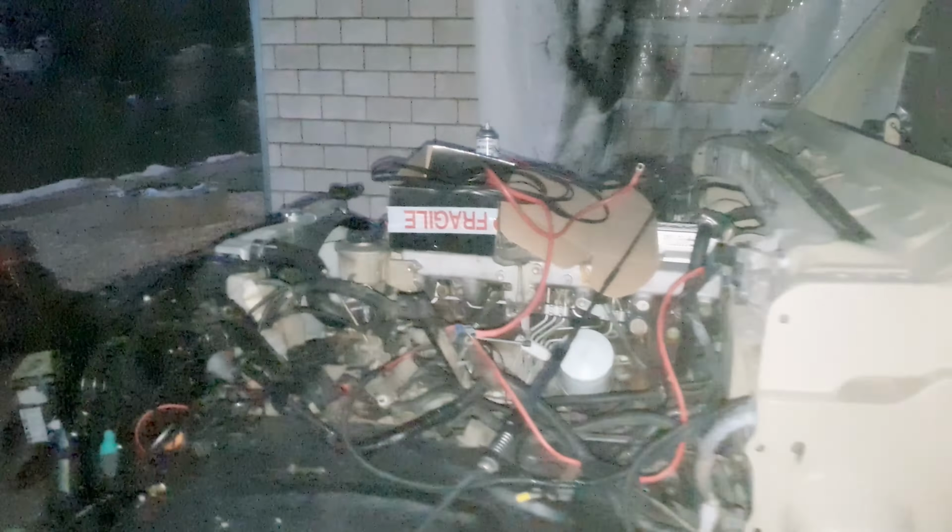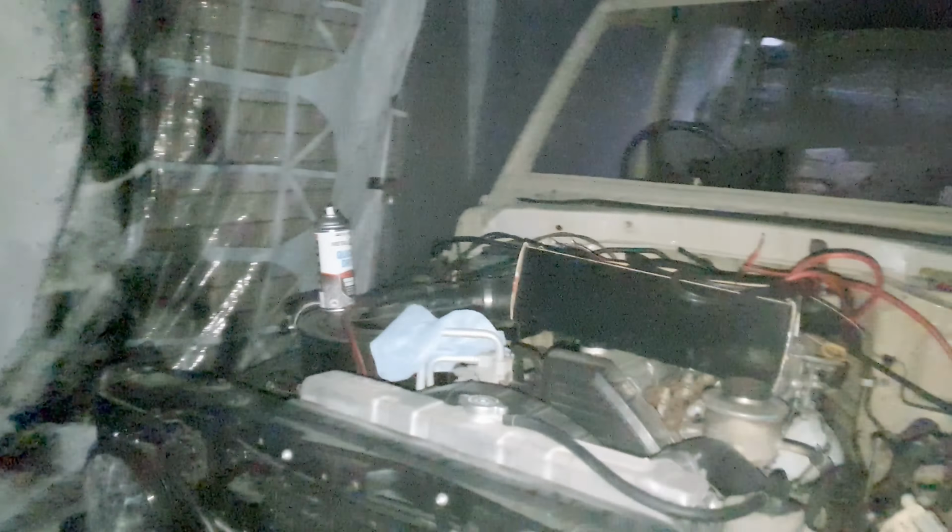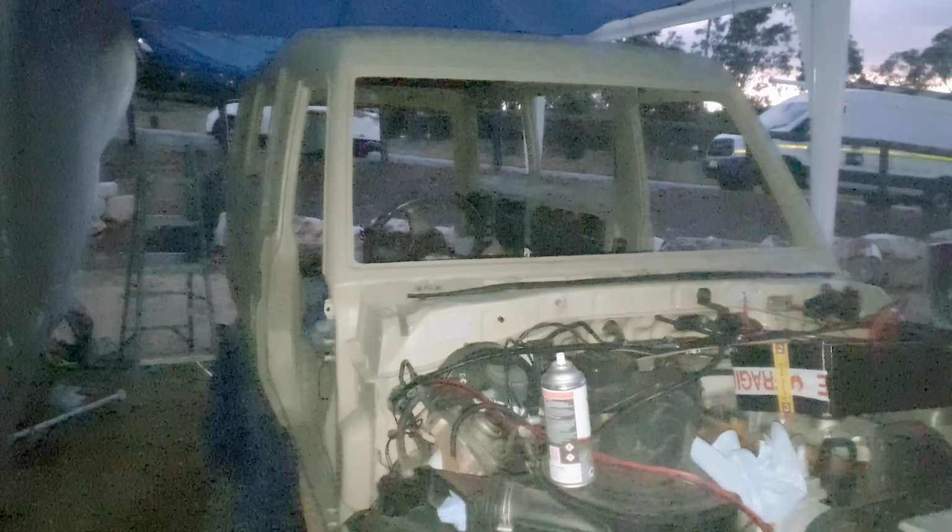Here we go, boys and girls. It's my 1991 Land Cruiser Troopy. Finally finished the painting yesterday. Raptor coat, Sandy Torp. And it's Sunday morning, 6 a.m. And I have to drive this thing to the tire shop on Thursday afternoon. See how we go, hey kitty.